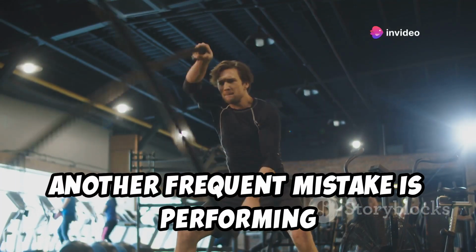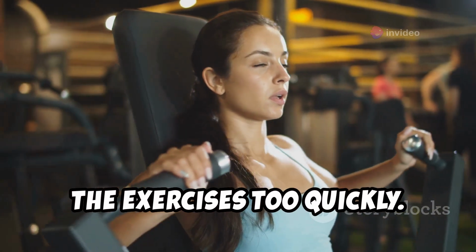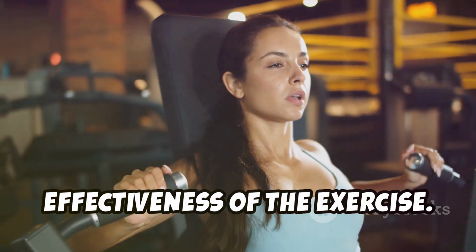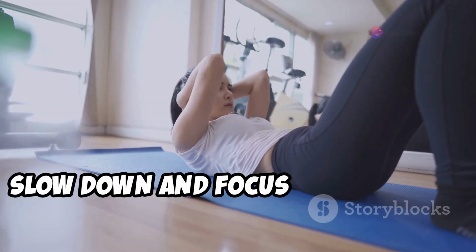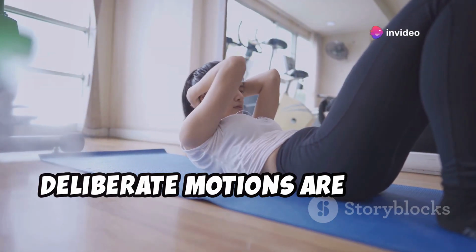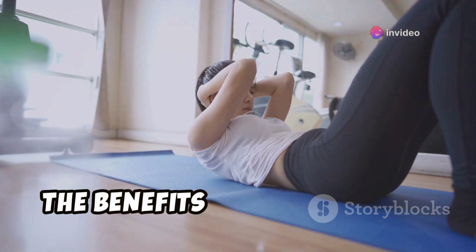Another frequent mistake is performing the exercises too quickly. Rushing through your workout can compromise your form and reduce the effectiveness of the exercise. Instead, slow down and focus on engaging your abs with each movement. Controlled, deliberate motions are key to maximizing the benefits of your workout.